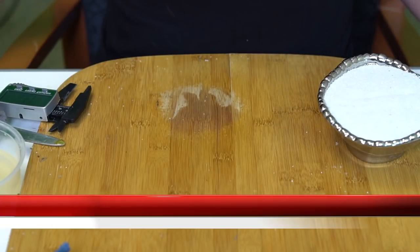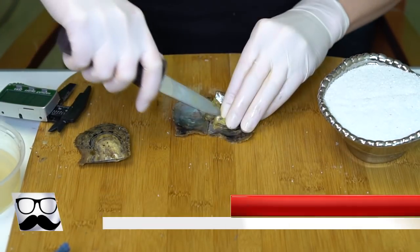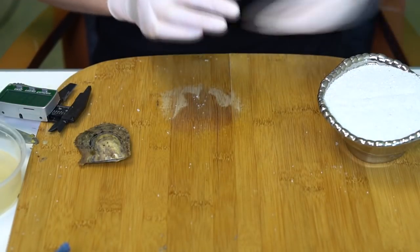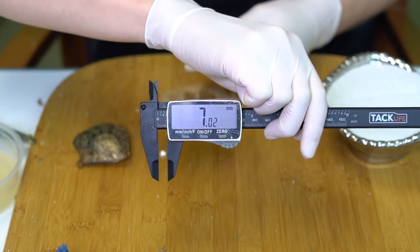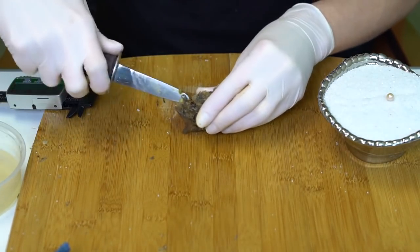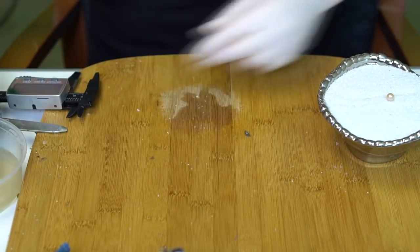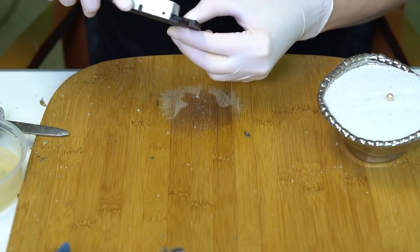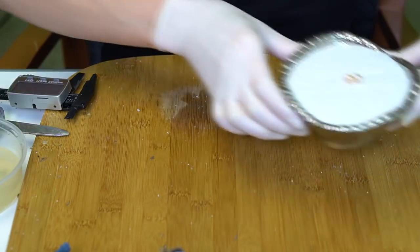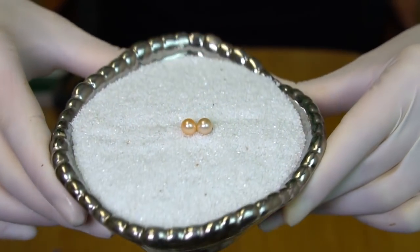All right, for our next reveal, we're going to open 2 for Andrea, order 6885. This one is kind of a peach, maybe a little pink. We have 7.02. And second one is more of a peach. So this one's a little bit of a bright peach. 7.24. Yeah, makes that first one more like a creamy pink. And a nice vibrant peach for your second one. Congratulations to Andrea.